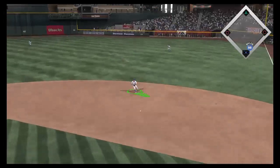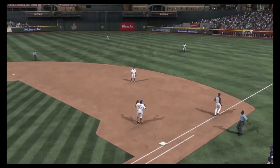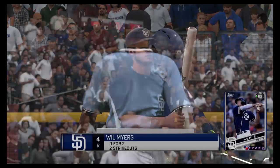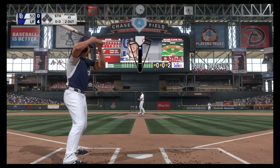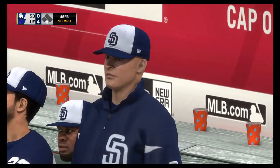Sent on the ground out to second. Kinsler's got it on to first, and it's a good start to the inning for Garza. 2 away. First baseman number 4, Will Myers. Here's Will Myers. He struck out twice thus far, so we'll see if he can fare any better here. And there's the fastball that time from Garza.